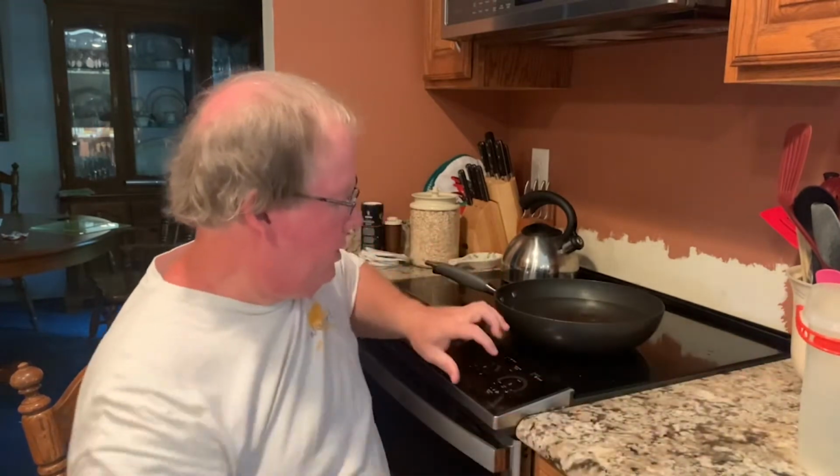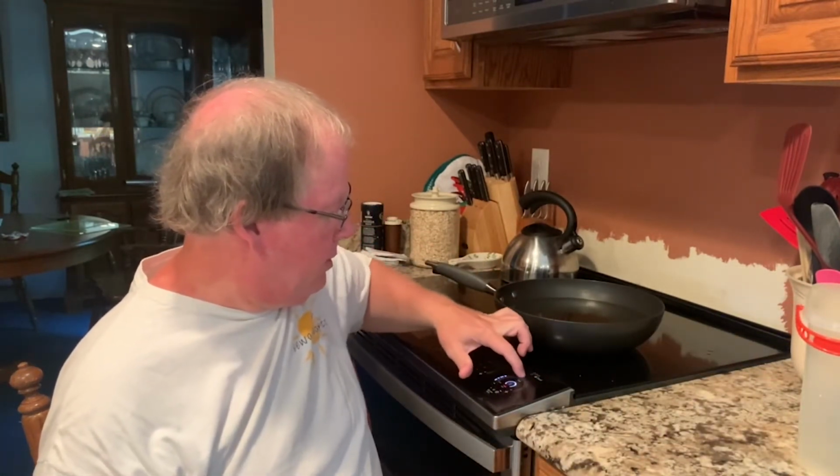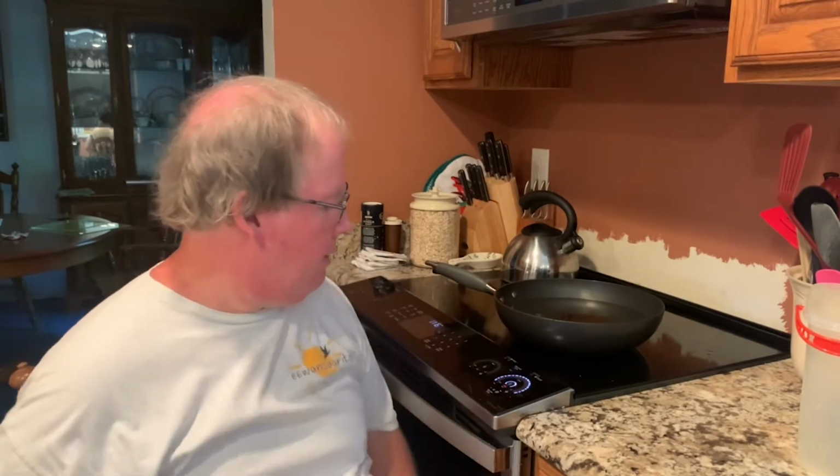Now we're going to turn our stove on. We're going to turn it all the way up, just let it go all the way to high. What? Yeah, our ancestors many generations ago didn't have stoves, did they? And if they had a stove, they couldn't have taken it out to the Great Salt Spring to make the salt. So how did they get the salt out of the salt water? Well, let's take a look at that.